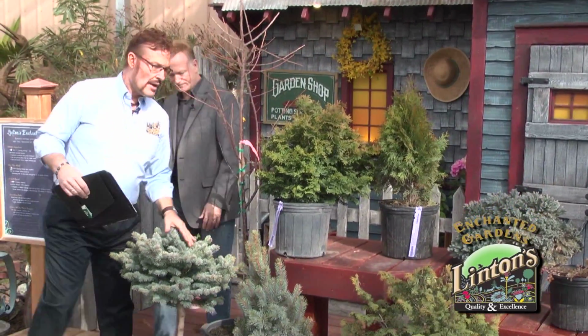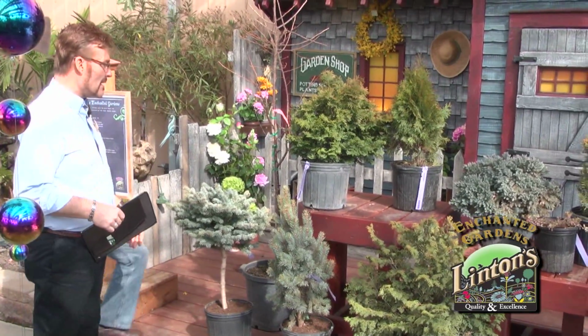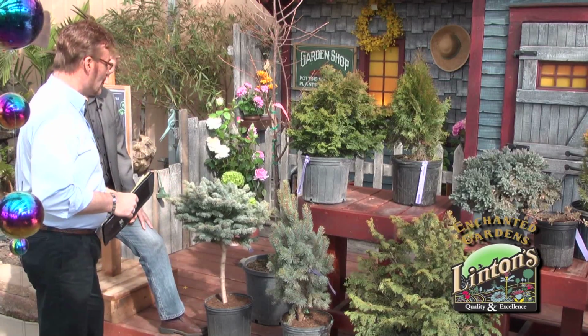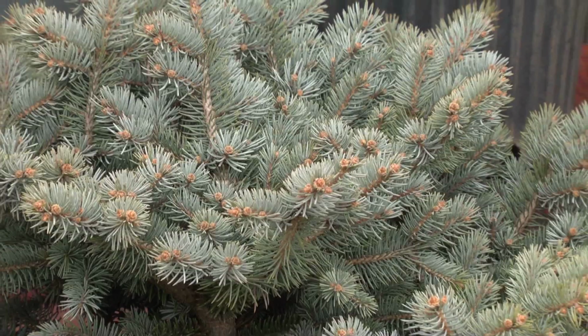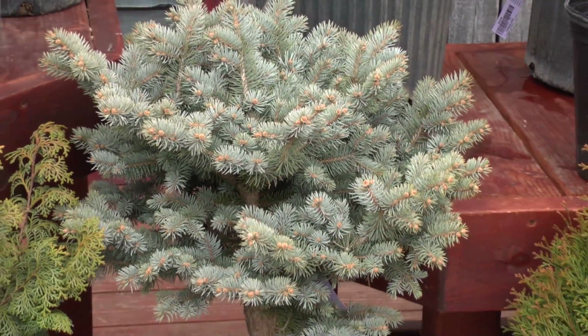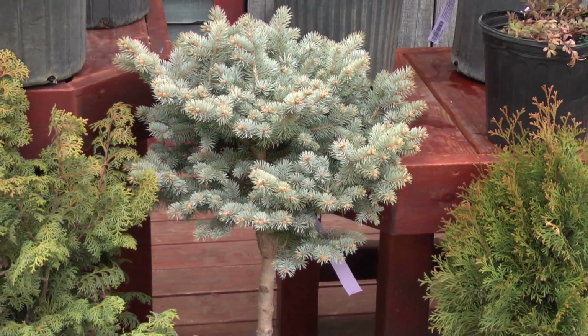What's next, Mark? Craig, we've got some more dwarf conifers, very low maintenance evergreens here. And this is what we call a patio tree. It's our little dwarf globe blue spruce patio tree. I like to use these in pairs for more of a formal type of look. They can be used individually by a deck or a patio.